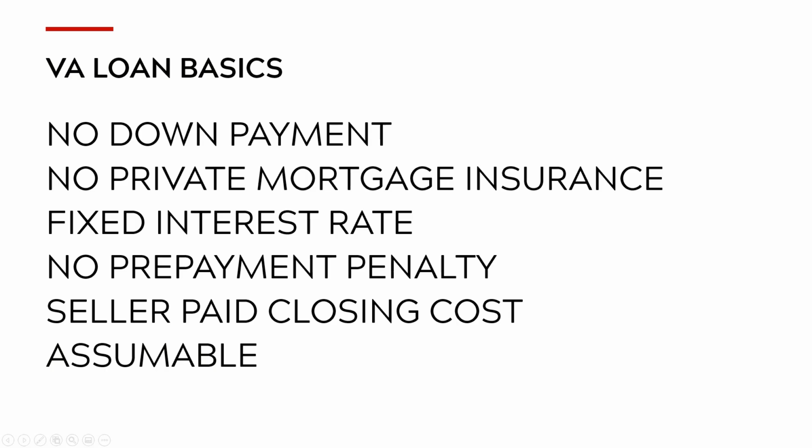So basics. Let's talk about the basics. If you are a veteran, you should consider using your VA loan benefit to purchase a home. Here's why you should use a VA instead of a conventional or a FHA loan to buy a home. First, there's no down payment, which is 100% financing. There's no private mortgage insurance, also known as PMI. There's a low fixed interest rate. There's no prepayment penalty, so you can pay the loan off sooner. Seller closing cost is allowed, and the loan is assumable.